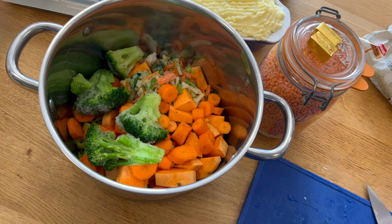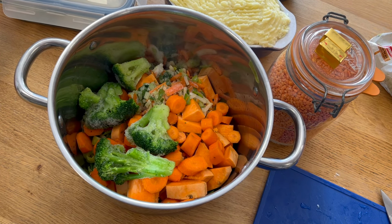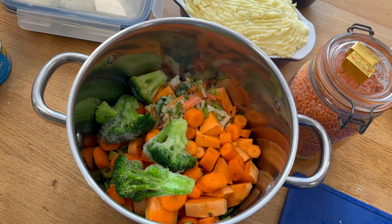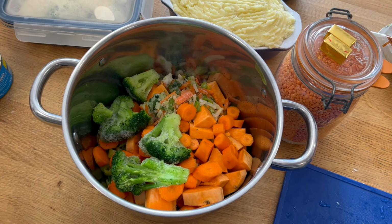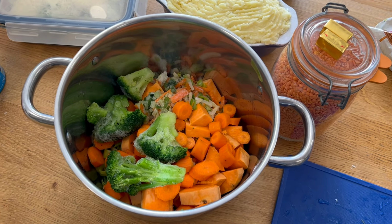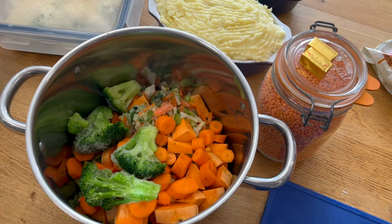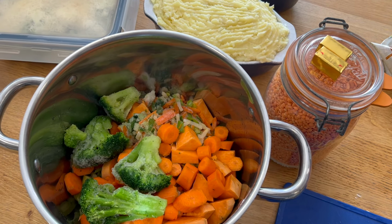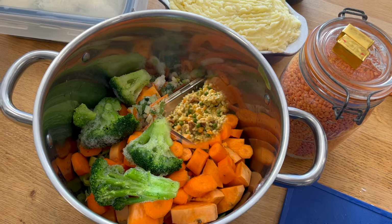Okay, next to use up another bag of frozen vegetables, a sweet potato, the rest of the carrots, some of the broccoli, some of the frozen leeks. I'm going to make basically a vegetable and lentil soup. It'll be a great thing to have in the freezer for one of those days I don't want to cook. I can just pull out some soup. We can have some crusty bread with it, or I can have some crackers with it. And that's the next thing I'm going to make.